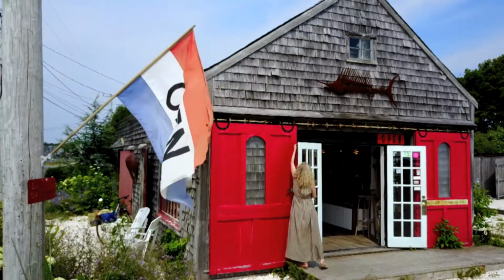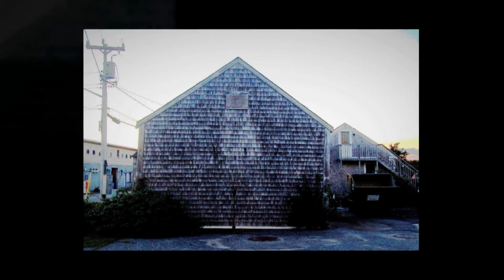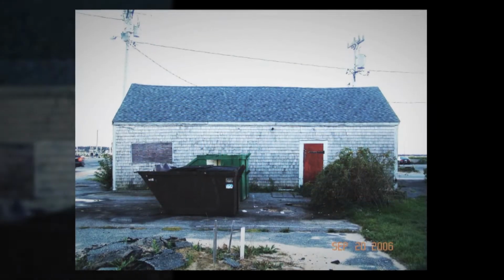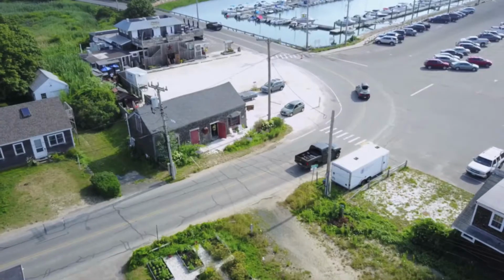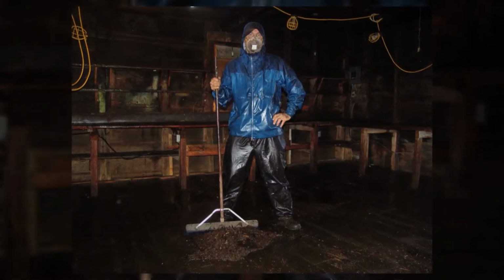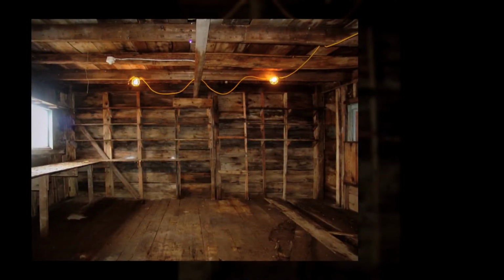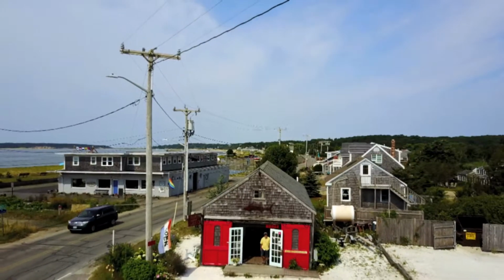We started the Frying Pan Gallery back in 2008 or 2009, around there, when we were in the process of building out the Pearl restaurant next door. The building was not really of any use to the restaurant and was possibly going to be demolished, so I recognized the fact that it was the last fully intact oyster shack at the harbor. So the project began really as an effort to save the building, and as it moved forward, I realized that it would be a perfect space for an art gallery.